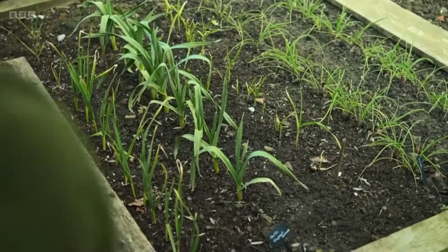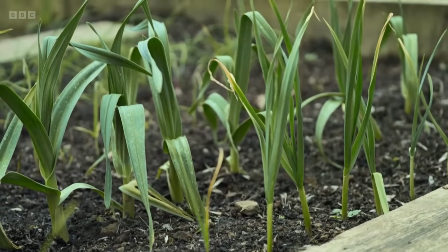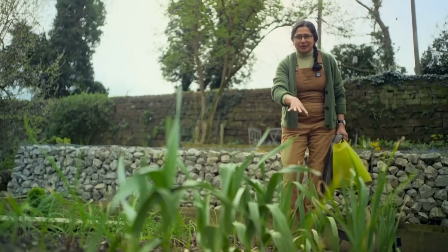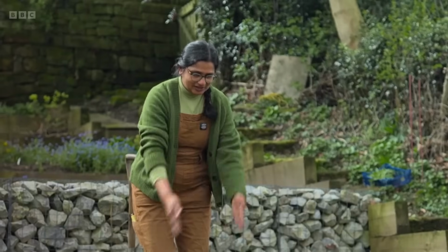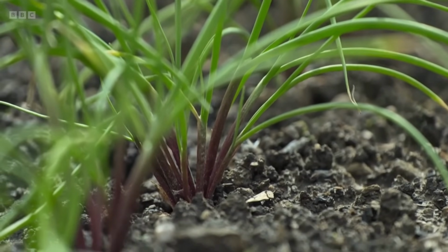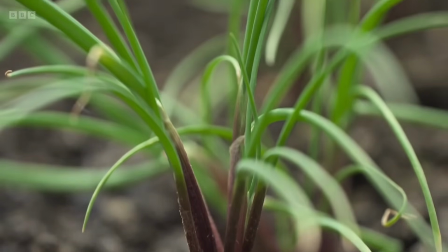Some things have absolutely thrived. I planted garlic direct to the soil over the winter months. Now, I've never done that before. I've had to put them in pots and then plant them out in spring. And they have romped away. Same with the shallots. They're doing just as well. So I think I just need to be a bit more brave and do a lot more direct planting, because this is a free draining bed and they're all enjoying it.